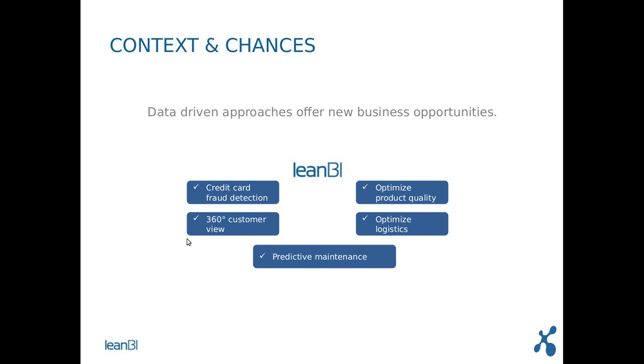We can store all data of our customers and visualize and use it nicely. We can store all data related to a production chain and use this data to optimize the quality of our products. And similarly, we can use it to optimize the logistics. And the last example, which I show here, is predictive maintenance, the topic of this talk.